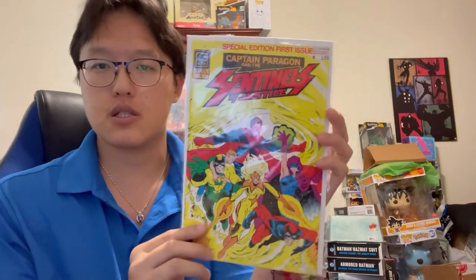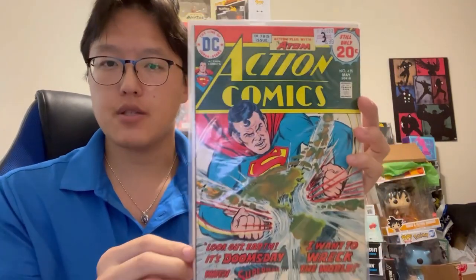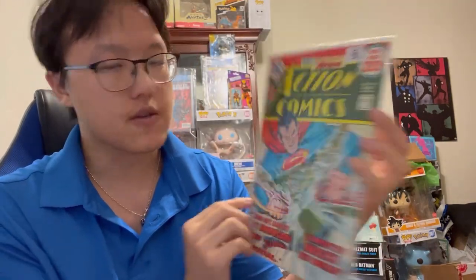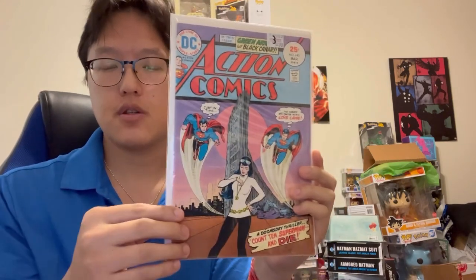Captain Paragon and the Sentinels, number one. This is really cool. I did not expect to find this kind of book in there. And these Bronze Age Action Comics. Issue number, what is this? 435. I've seen a lot of people have these before. It's awesome to have my first copy of that. This one is really cool too. 445. I think this is a homage of, I think, the Flash meeting the Golden Flash, the introduction of the parallel worlds, dimensions and stuff. But yeah, this one was really cool.